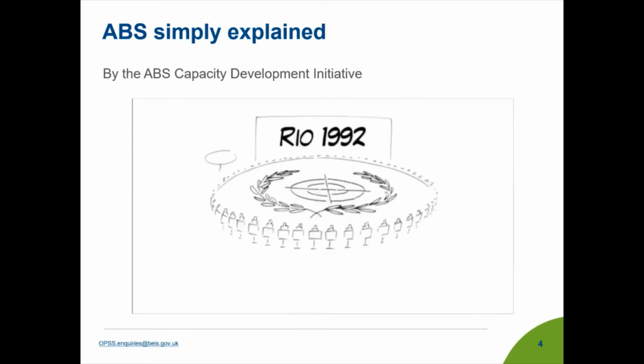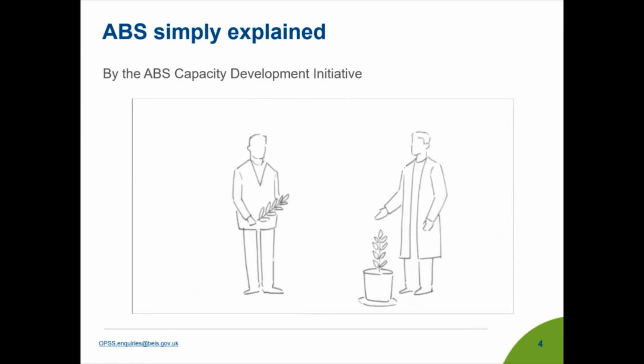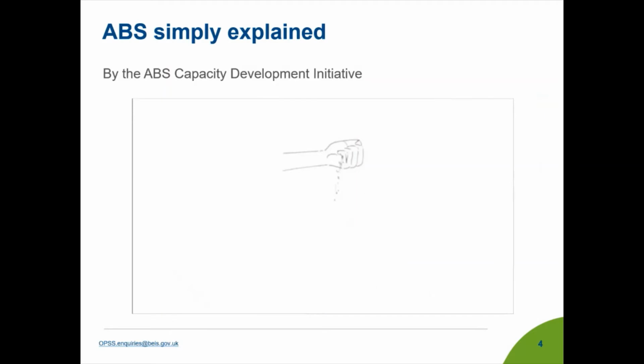That was agreed upon by 172 countries at the UN Rio Summit in 1992, when the CBD, the Convention on Biological Diversity, was born. The Convention on Biological Diversity and its Bonn Guidelines define the ABS principles. An interested foreign researcher or company may only access a genetic resource if allowed by the providing country. This also includes traditional knowledge that is associated with the genetic resource, because traditional knowledge held by indigenous and local communities often plays an important role in the discovery of new active ingredients in genetic resources.